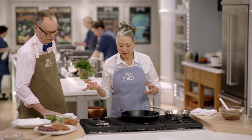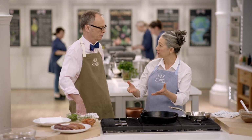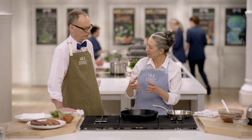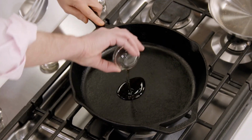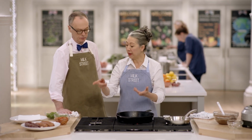Now, as you said, the tlayudas that you had throughout Mexico are toasted over a live fire. So we're going to use the cast iron skillet for some of the toppings to get a little char on them and give that smoky flavor. So we need to let this heat up a little bit. We're going to add a tablespoon of oil. When that gets shimmery and is just starting to smoke, we'll add the chorizo.